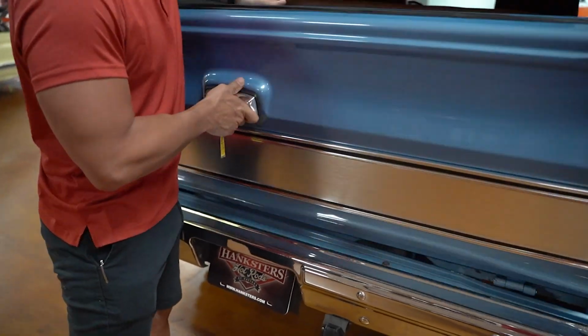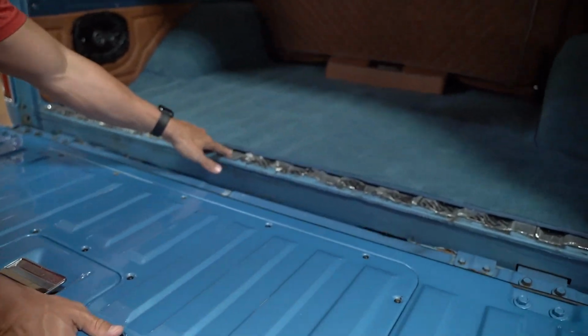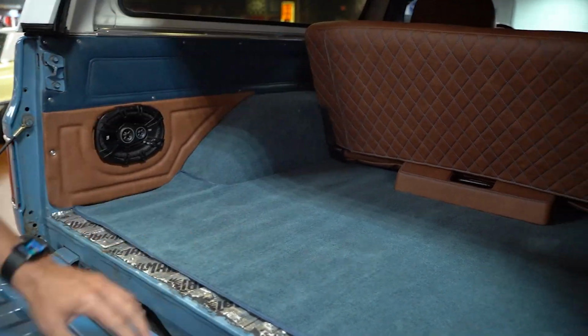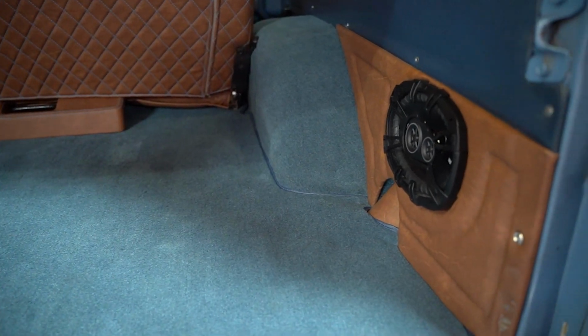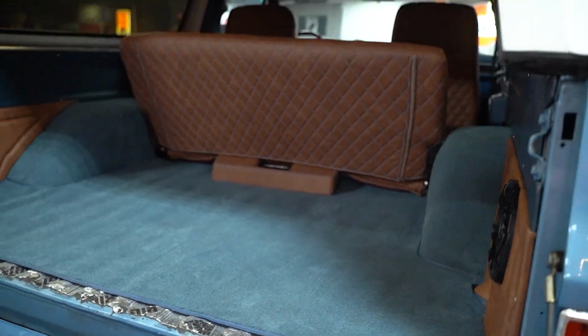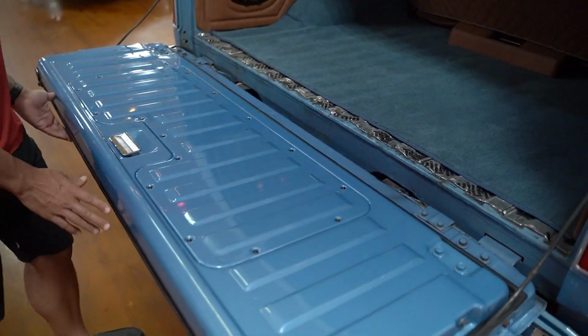Inside the rear of the truck. The truck is lined with Dynamat for the stereo system that it has in it. You can see the back seat there. Again, the same as the front seats, that really nice high-end material. Rear carpeting, great shape. Check out the paint on the rear tailgate. That's in great shape as well. Really good looking truck all the way around.